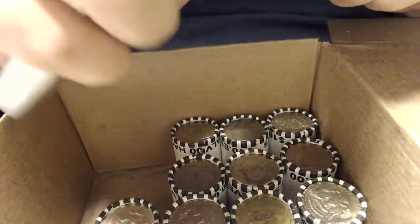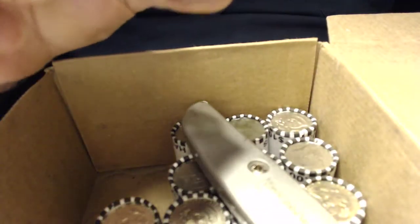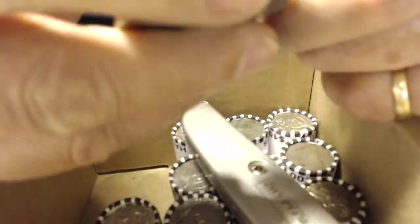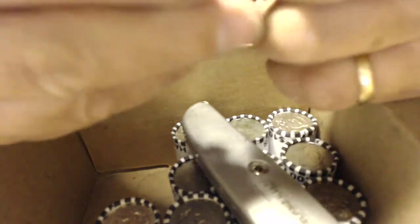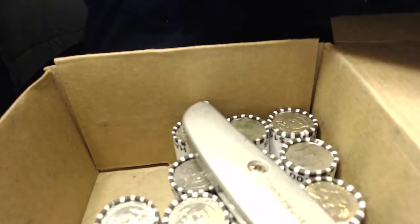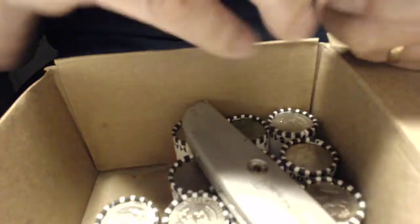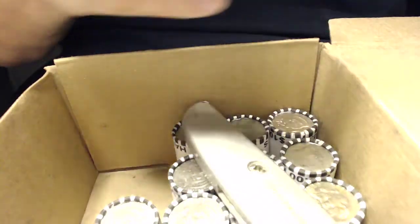Roll number 9. Looks like we hit the first roll with nothing. 84, 71, 74, 72, 76, 77, 81, 1990, 80, 96.